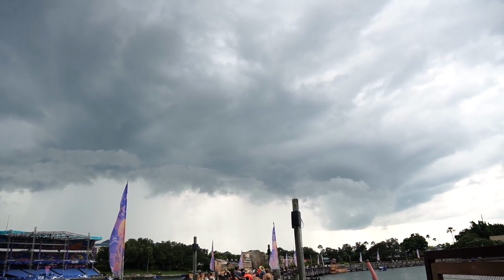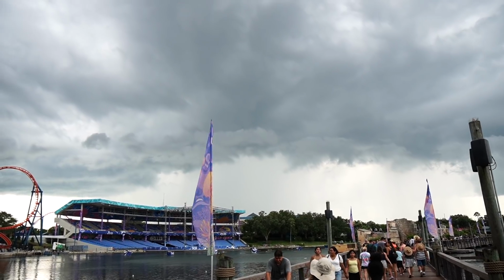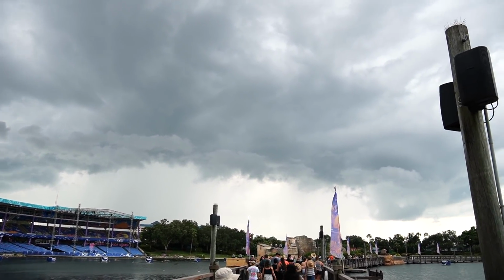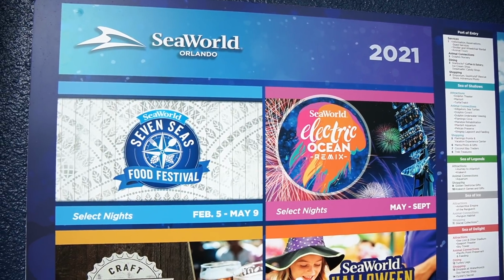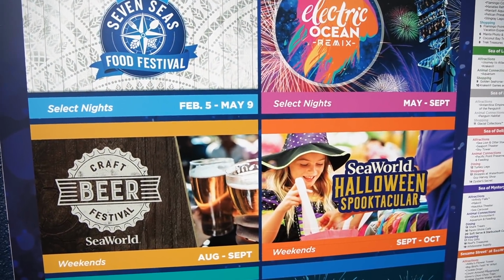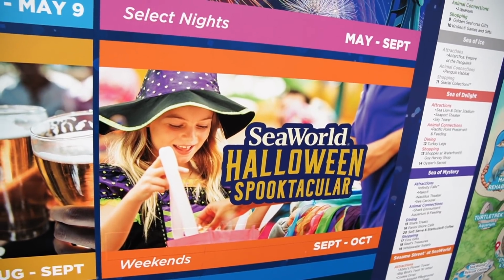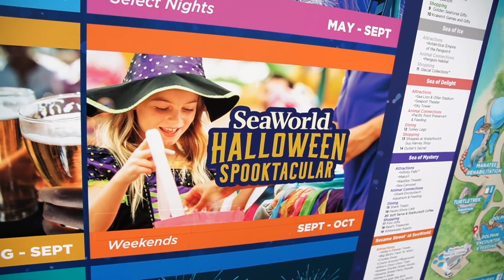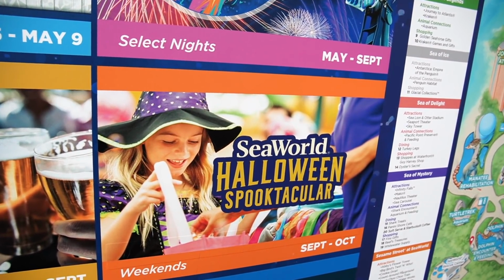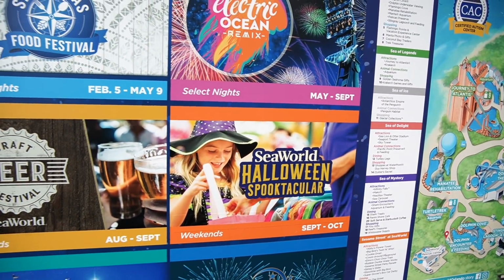All right, it's time for us to head out. As you can see, there's definitely a storm rolling in and some rain just over there. So probably maybe another 10-15 minutes before the rain gets here. I think it's time for me to leave. I did want to point out that on this list of things that are coming to SeaWorld, Halloween Spooktacular is still on there, because during the day on the weekends in September and October, they are going to be having the family-friendly event of Spooktacular. And then at night, they're gonna switch over to Howl-O-Scream.